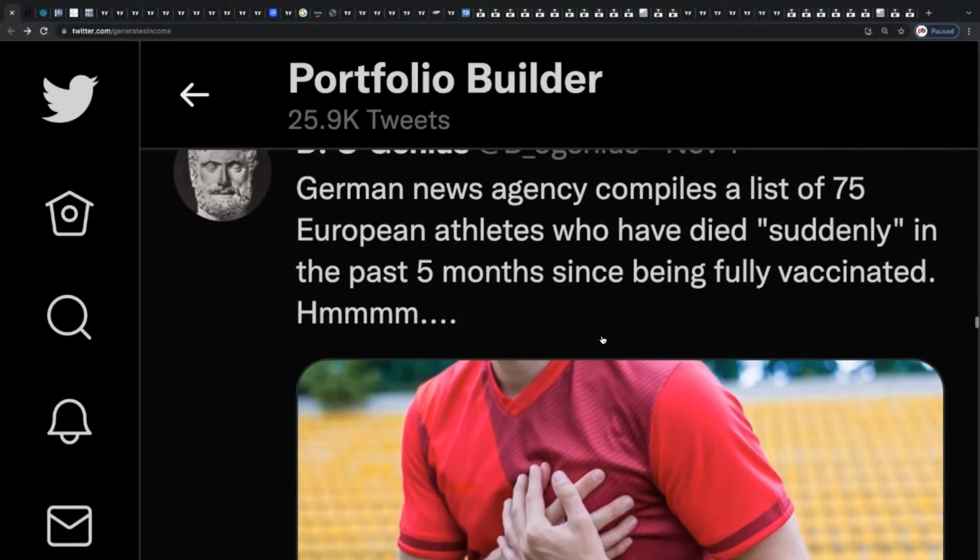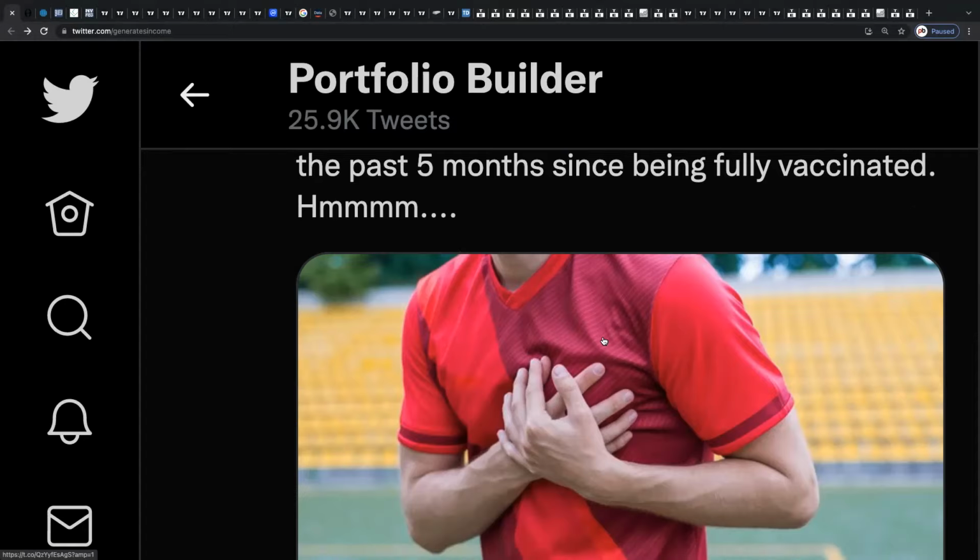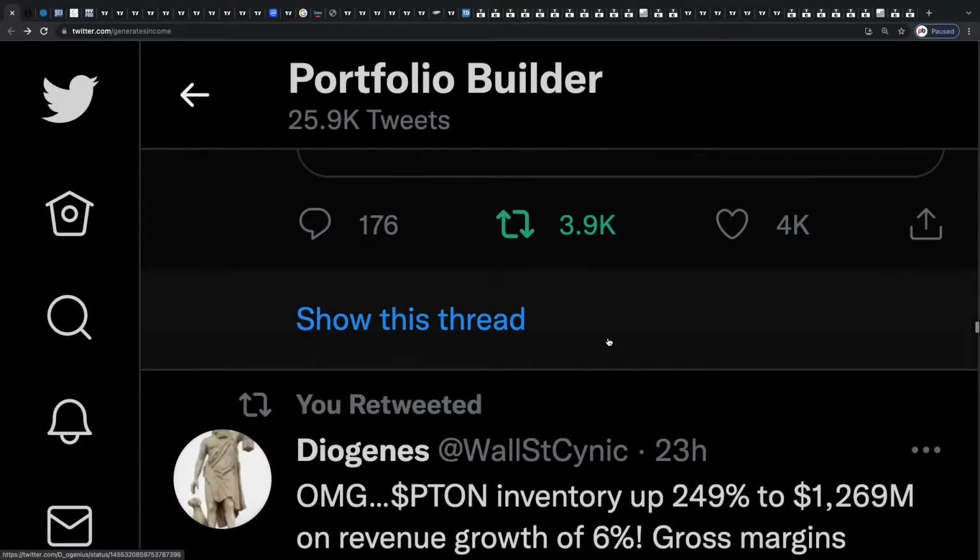German news agency compiles a list of 75 European athletes who have died suddenly in the past 5 months. It's taking the medicine. It's really interesting. It seems young males are having big problems with this medicine, specifically with their heart.